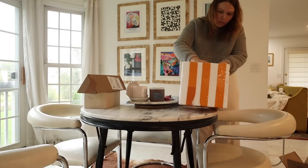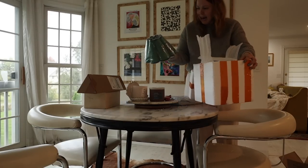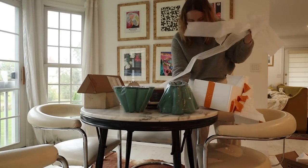Oh my. 1 or 2? Oh my God, these are so cute. Oh my God, oh my God, oh my God. These are so cute.